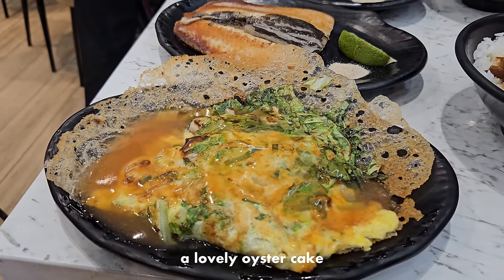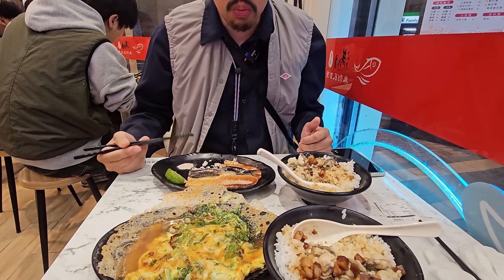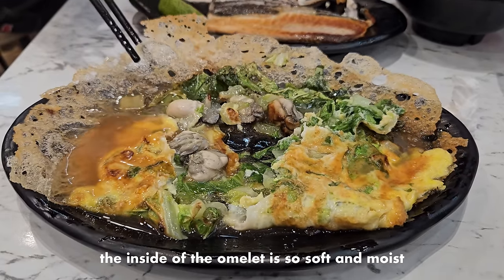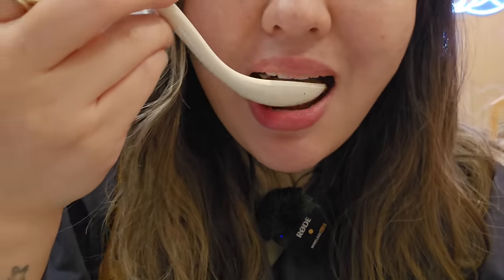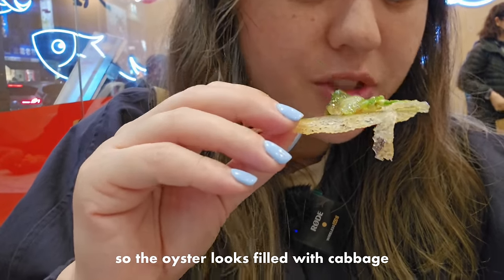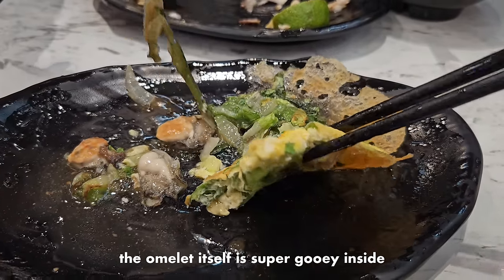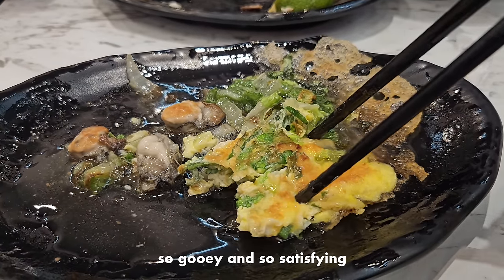A lovely oyster cake with a lot of crisp edges. The inside of the omelette is so soft and moist. There's a super crispy edge to it. So soft and crispy. So the oyster looks like it's filled with cabbage. Let's try this. Wow. The omelet itself is super gooey inside. There's like a starchy texture to it. So gooey and so satisfying.